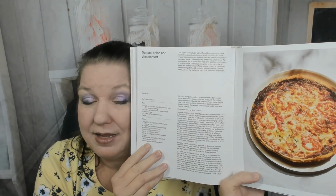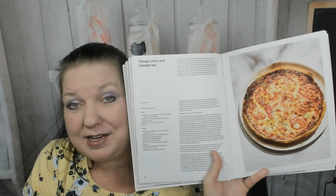This is tomato, onion, and cheddar tart. I love the picture that shows me how it's supposed to look. Now, I admit I'm slightly tempted because it looks like pizza, but I know it's not pizza. Fennel braised in chicken fat.